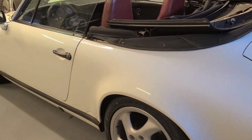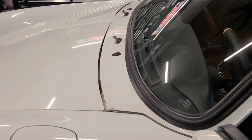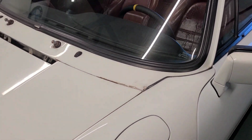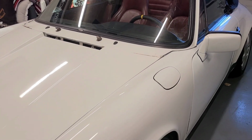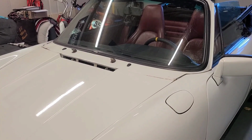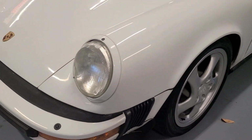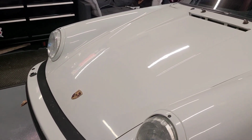But overall, the body is in really great shape. It's got some damage on the cowl right here. Previous owner didn't get the hood latched. I've got the wiper arms and this little grill piece sitting on the bench over here. I'm going to do some painting on them, try to get them cleaned up, make them look nicer. But yeah, this is it.